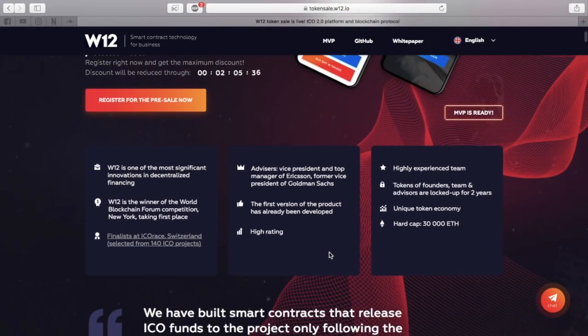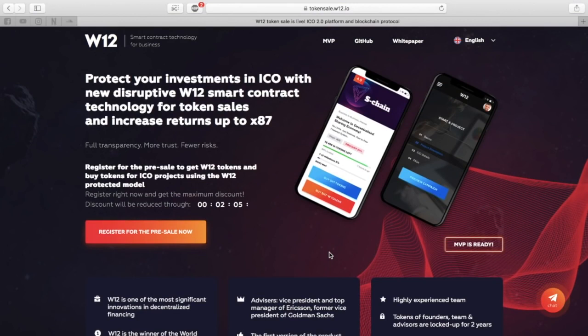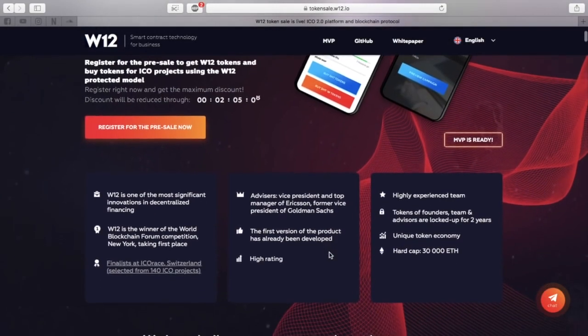As you can see, we are already on their website at tokensafe.w12.io. One of the things you're able to do here is to register for the pre-sale or check their white paper, which I highly recommend you to do. It is extremely important to learn about those things if you actually consider taking part in any ICO project. Below, there are some characteristics presented.